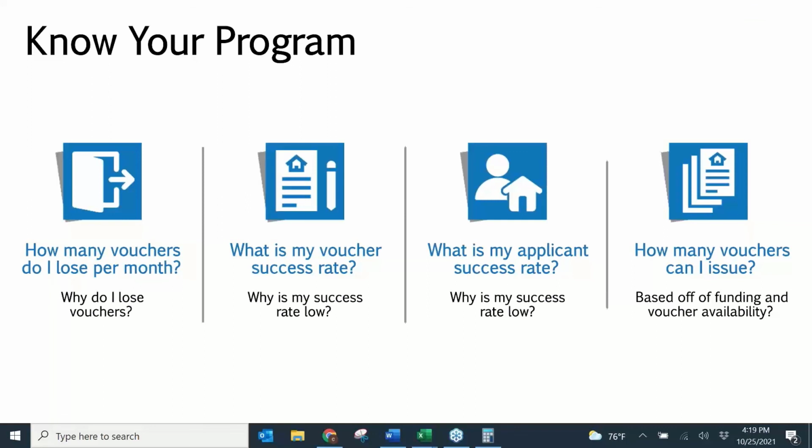Some of the options we talked about were looking at your payment standards, as well as looking at your rent reasonableness methodology to determine if that's why your success rates are low. What's your applicant success rate? Why is that low? If your applicant success rate is low, determine is it related to your policies?